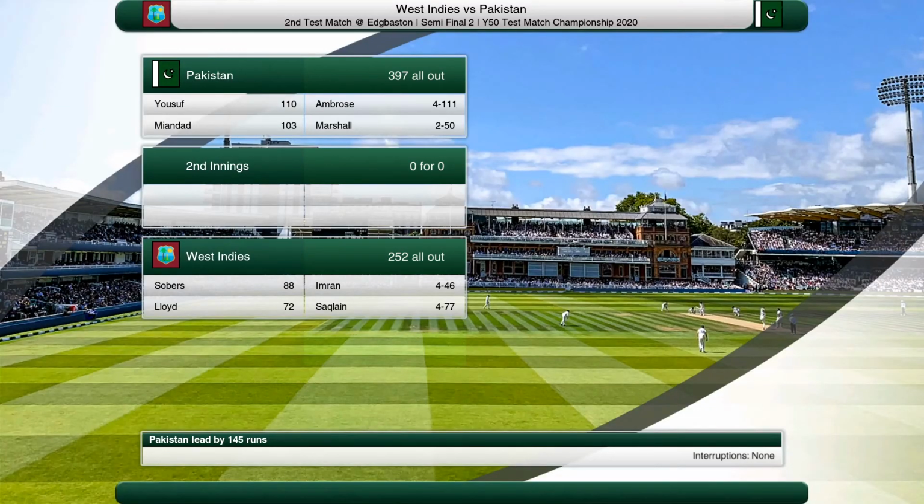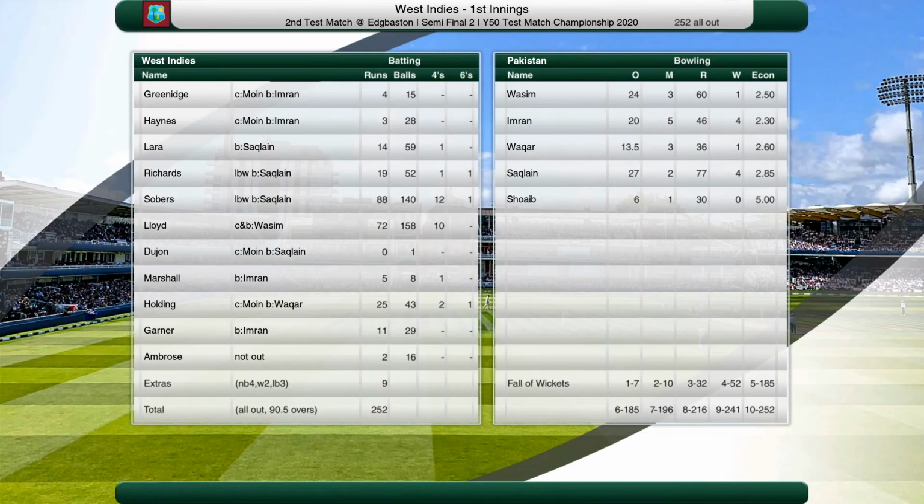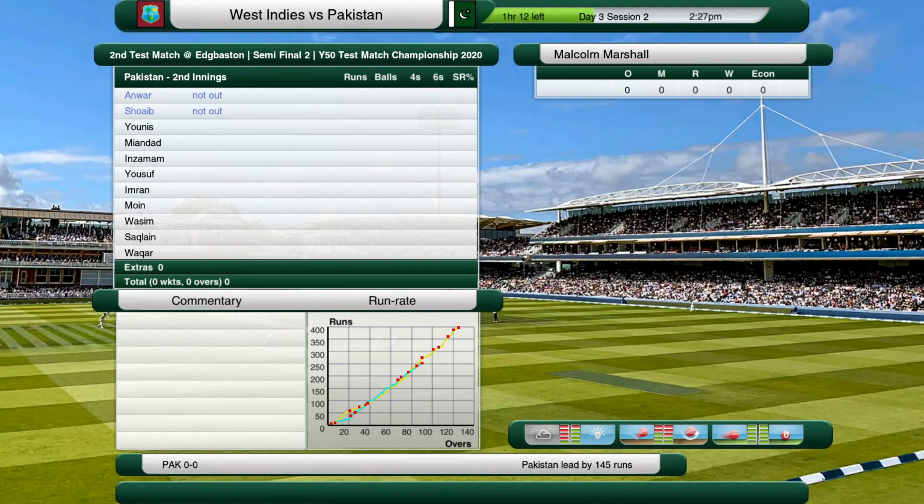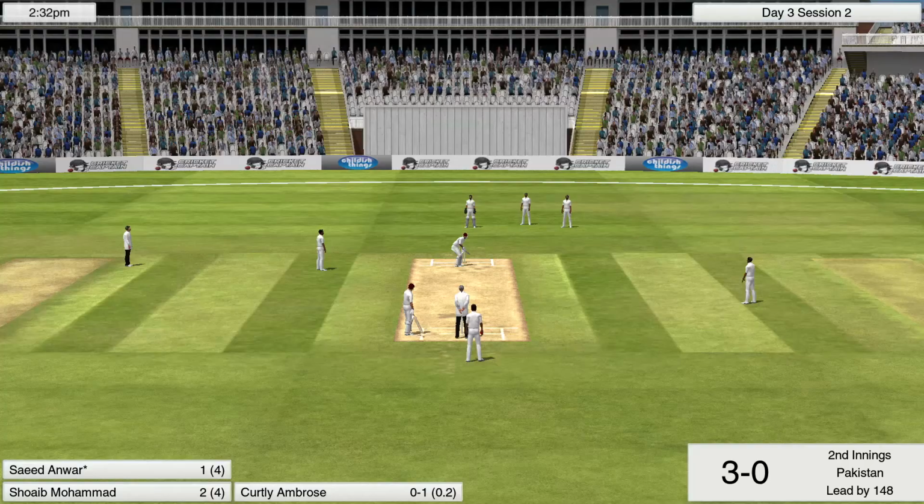That has been a special effort from Pakistan, bowling the West Indies out for 252 and keeping themselves alive in this series. Let's have a look at the scorecard. The only significant contributions for the West Indies coming from the two left-handed middle-order batsmen, Garfield Sobers with 88 and Clive Lloyd with 72, shared in a partnership of 133. Not much from anyone else. They were really blown away by some superb Pakistani bowling. 4 for 46 for Captain Imran Khan, 4 for 77 for Saqlain Mushtaq, and a wicket each for Wasim Akram and Waqar Younis. And so Pakistan start their second innings already with a lead of 145 runs. Syed Anwar and Shoaib Mohammad are out there in the middle.